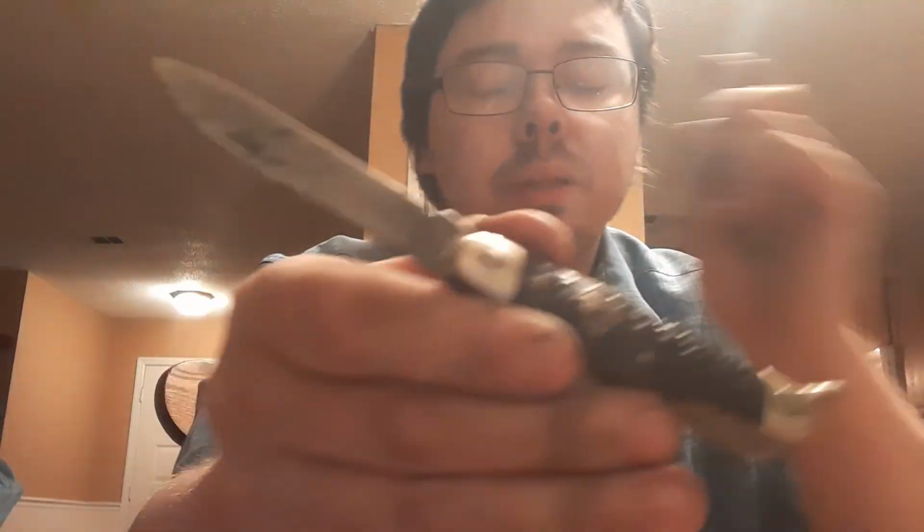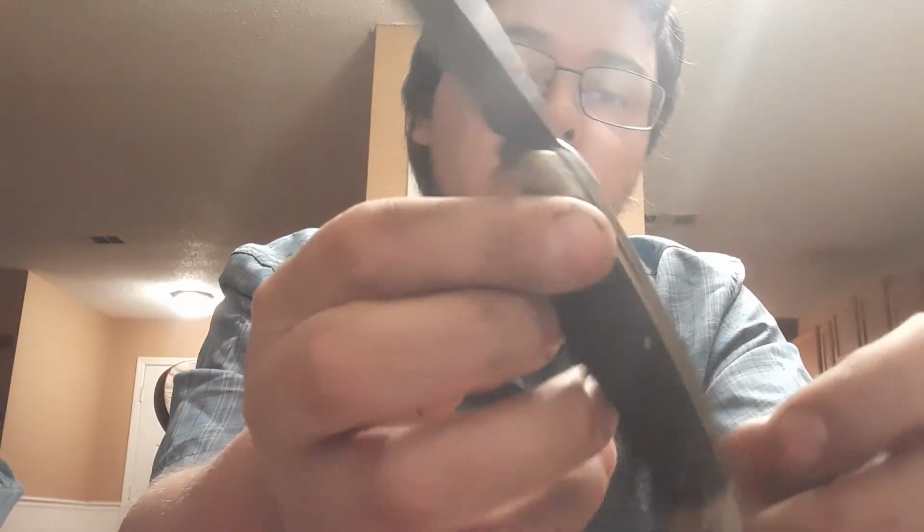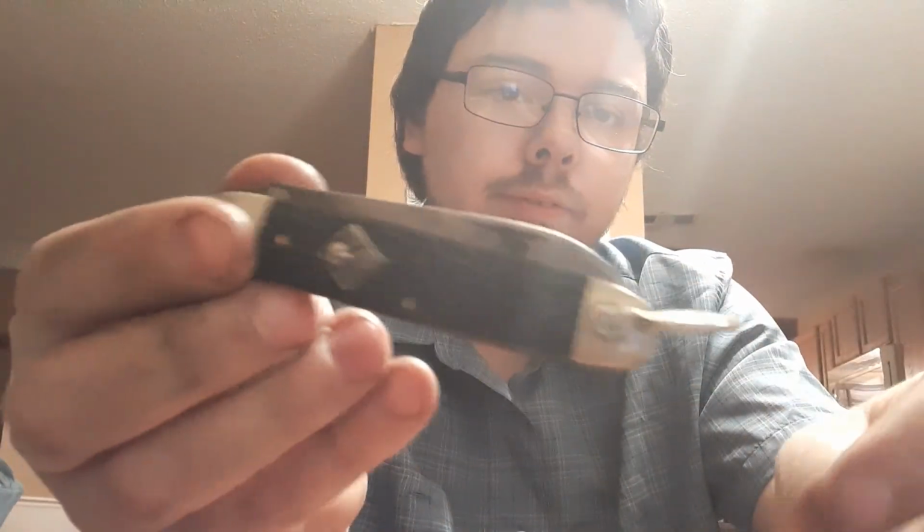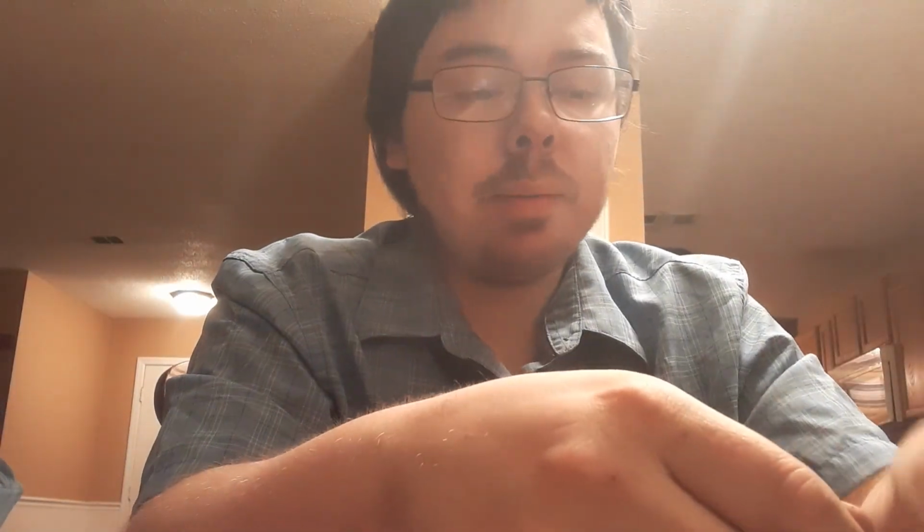And next is a Cub Scout knife made by Colonial. Originally it had an Imperial blade, but the blade was badly busted, so I took it out and put a new blade in it. This one, once again, is in the process of being cleaned. I haven't had the time to do it. Hopefully I'll have it done tomorrow. So y'all better thank my father, because he gave this to me and then gave this one to me.